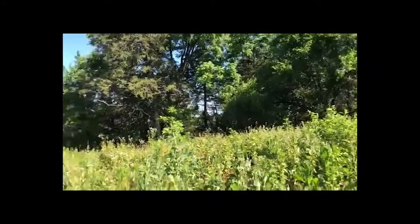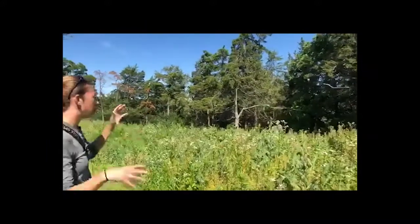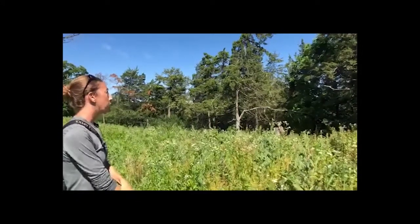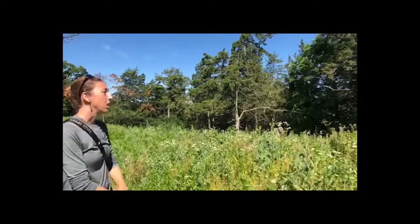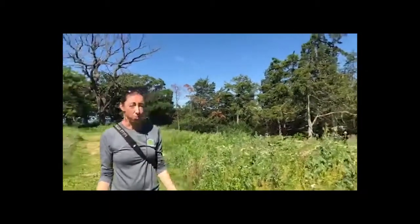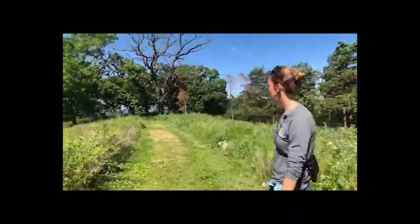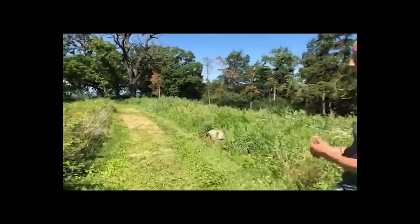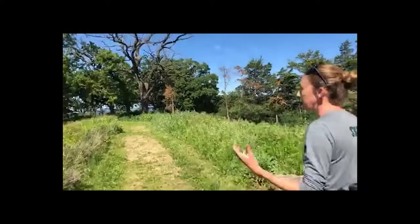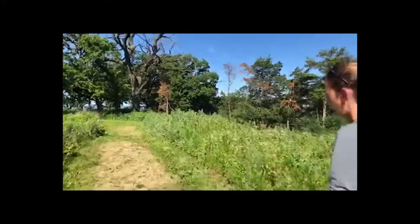Still great, you know, still functions as a lot of great food and nesting habitat, a lot going on in these ecosystems. But we've really changed the landscape so much that we hardly ever see oak savannas anymore. So that's why they're so important. It's really an endangered ecosystem. So yeah, this is a great example of what you might see when an oak savanna is kind of going into its later successions, becoming more of a woodland.